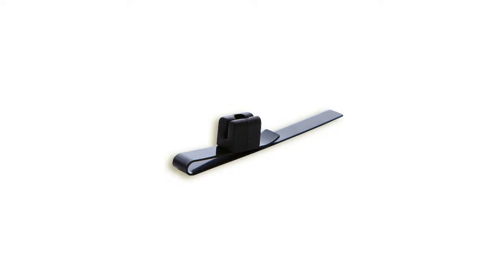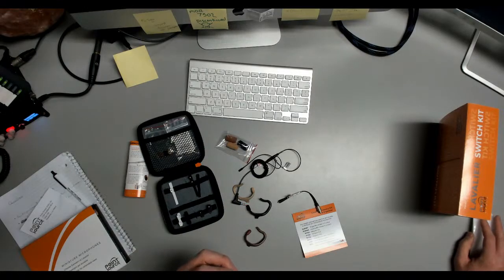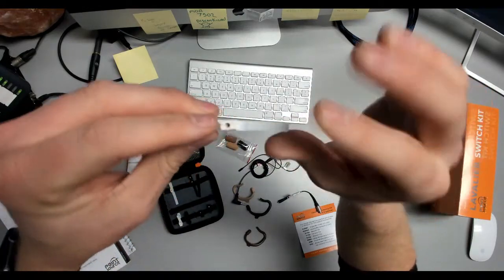The white one was used on a white slip over at the Met. So we were working with the A2 over there, and she really needed something that was very, very low profile. Yeah, it's very smooth, very easy to just clip on.